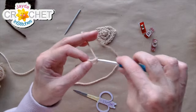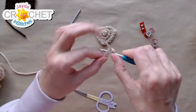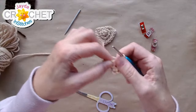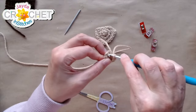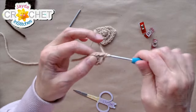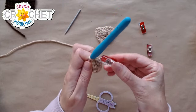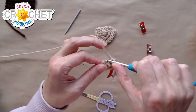So cinch circle, six single crochet into the circle. Cinch it nice and tight. Immediately start with a corner in that first stitch. So single crochet, chain one, single crochet. I'm going to mark out my corners so that I don't have to think. So the chain one gets the marker, and then I single crochet once into the next stitch. Then I do it again.